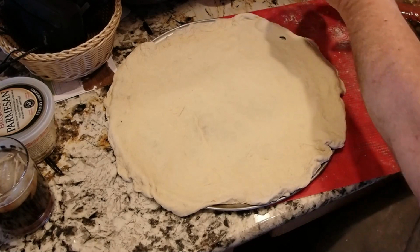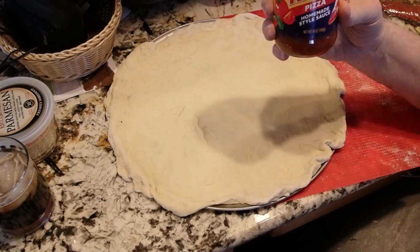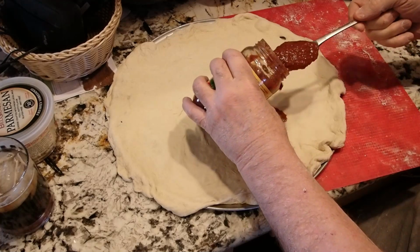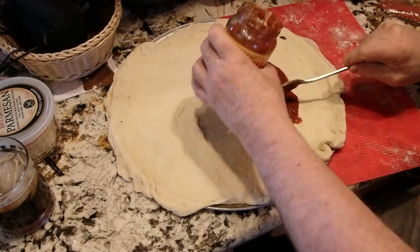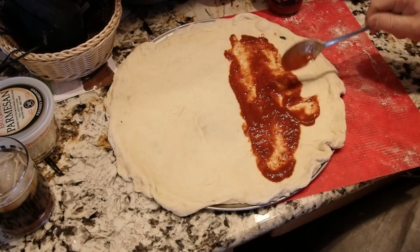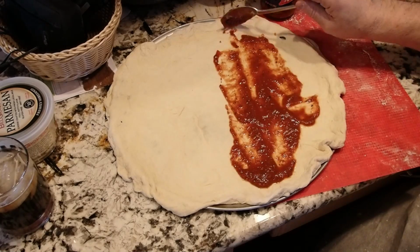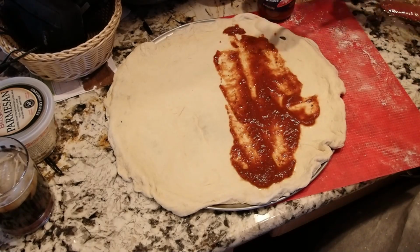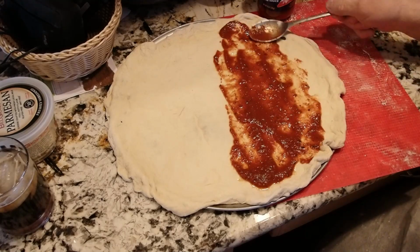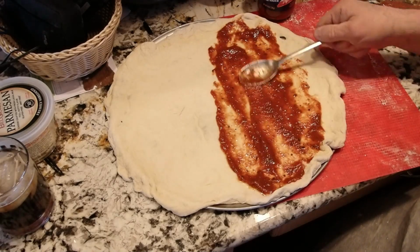Here's our homemade pizza sauce that we put in a ragu pizza jar. And if you believe that, I've got a bridge you might be interested in. Anyways, little pizza sauce. You don't like it too saucy, do you? Depends. Sometimes I do, sometimes I don't. Usually not really. Okay, so there's roughly half. I don't know.